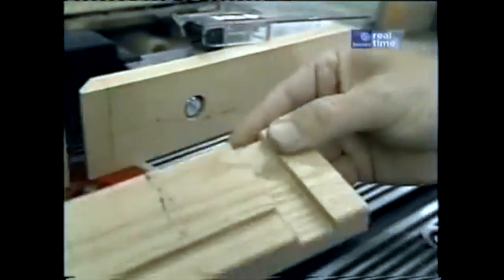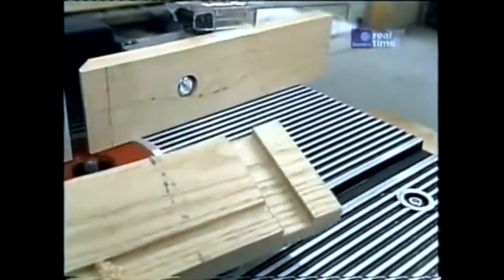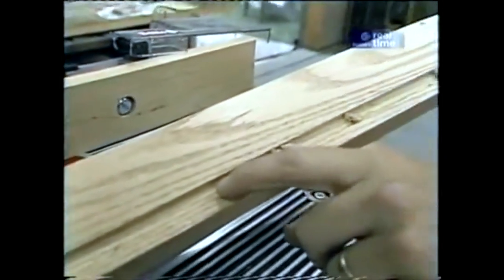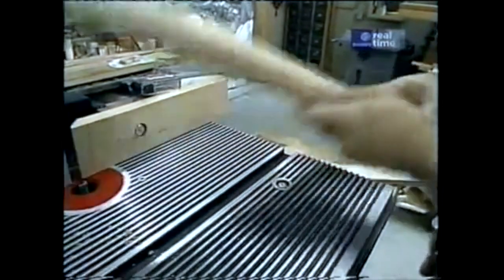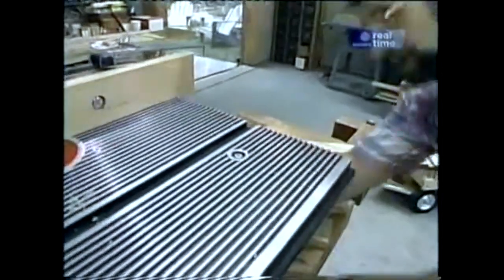Now, because this is oak, I've only done the dado to a depth of 3/16 of an inch. I'm going to raise the bit another 3/16 and run all the pieces through again.